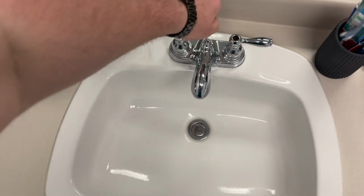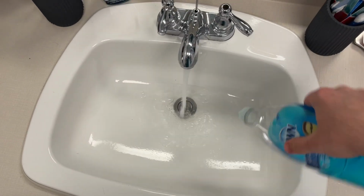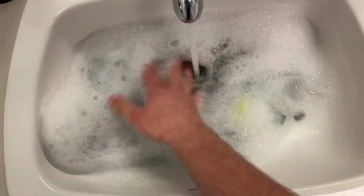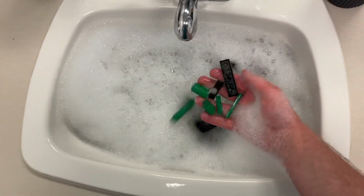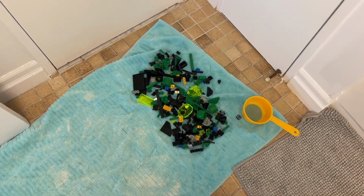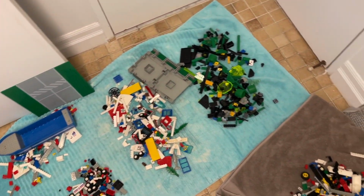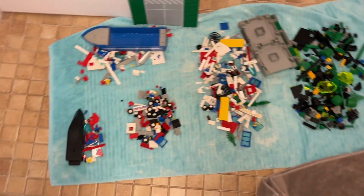Alrighty, time to clean some bricks. So it's time to put some hot water in the sink here, add some soap, and then of course add the bricks. After lots and lots of swishing the parts around, it's time to empty them out. Once they've all been swished around, they are then laid out on this mat to dry for a few hours. Honestly, you guys, I feel like this tray is going to be a lot harder to get washed. Sweet, all of the Lego parts are washed. Everything looks really good, and I can't wait to actually start sorting out these sets a little bit more.